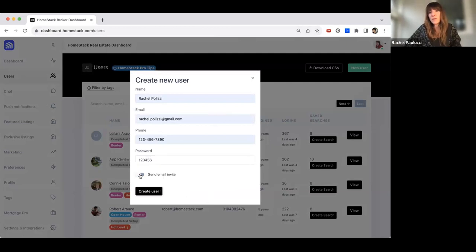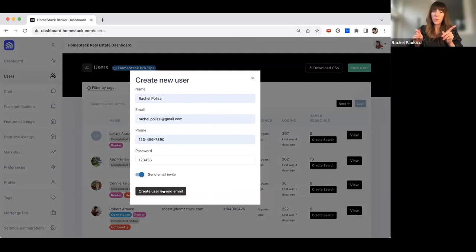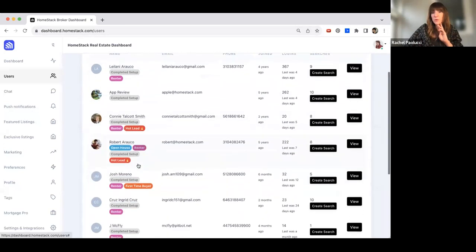Click this little toggle that says send email invite, create user and send email. This is going to send your client an email that says, hey, you've been added to the Barrett Real Estate app by agent Rachel Paolucci. Here's where you can download and here's your login info. What's cool about adding them from the back end is now they're in your list of users.